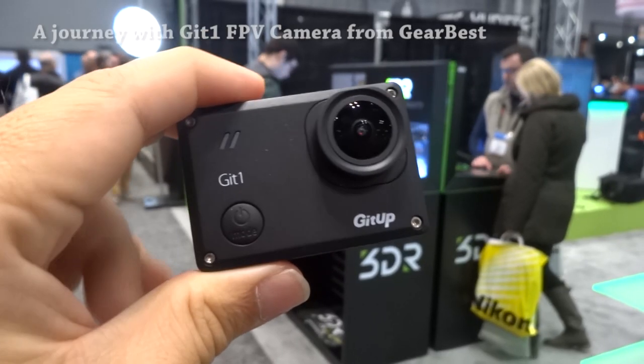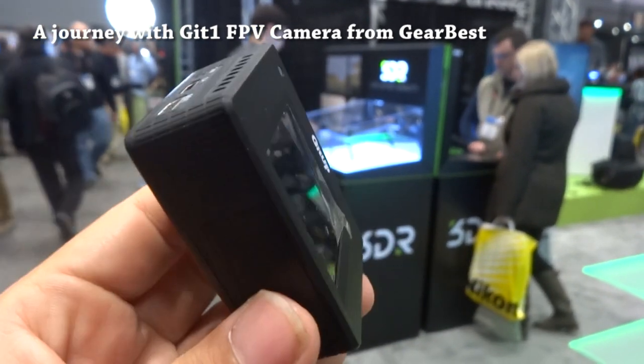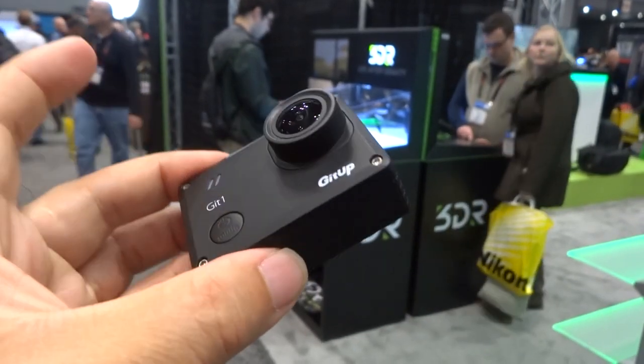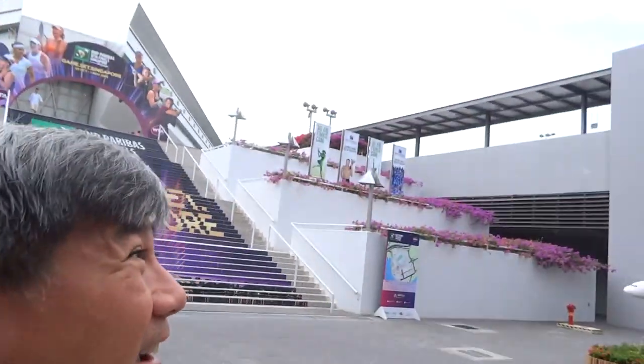The Gitup FPV sports camera is one of the recent low-cost, high-definition camera breakthroughs that caught the attention of casual photographers, enthusiasts and critics alike. It is Liu. I'm at the Singapore Indoor Stadium for the women's semi-finals tennis.